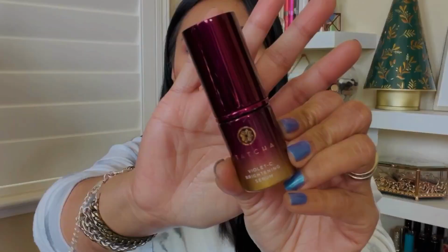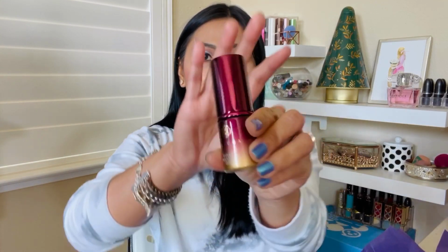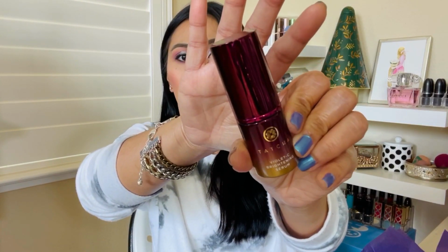So the other items here I've never tried. Not a lot of people talk about it, so I'm so excited. First one is the Violet C Brightening Serum. Now, I gotta say, vitamin C is an ingredient that is kind of finicky for me. Sometimes it breaks me out, but I'm hoping that this serum, vitamin C serum, is gonna work really well with my skin. You never know, you know?